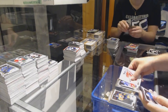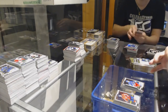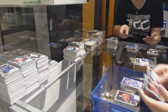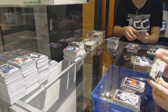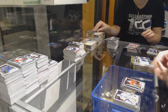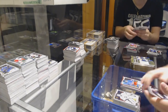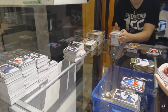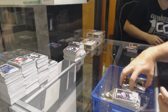Rainbow Jonathan Toews, Brett Howden, marquee rookie. Violet Pixels, Wayne Gretzky, Henry Yokiharyu, rookie. We've got a Retro of Matthew Barzal and a Red Prism of Mats Zuccarello. Rainbow of Jason Spezza, Cal Petersen, rookie.